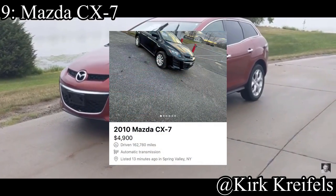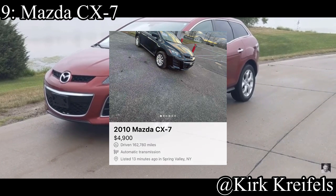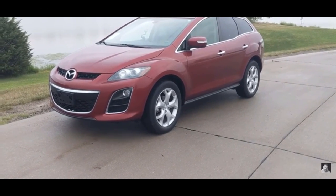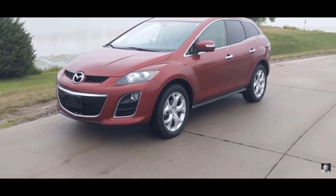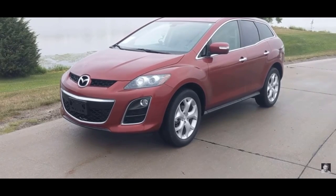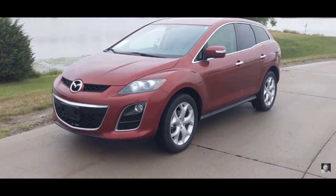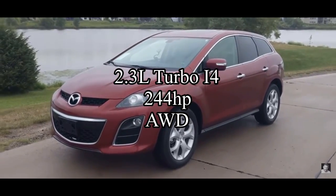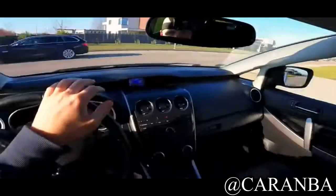Coming in at the number 9 spot is going to be the Mazda CX-7. Yes, an SUV, because I try to keep everybody in mind. So this is for the people who are looking for a nice family vehicle. It's also the people who really want an RX-7, but they can't afford one, and so they just got one letter off. They come with a 2.3 liter turbocharged inline-4 making 244 horsepower, and it was all-wheel drive, of course.